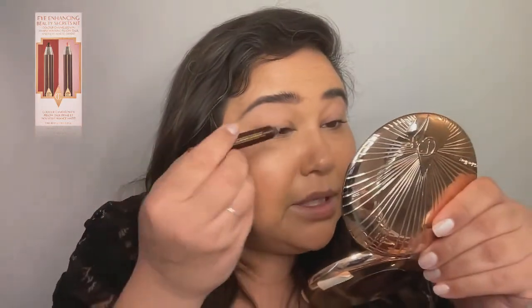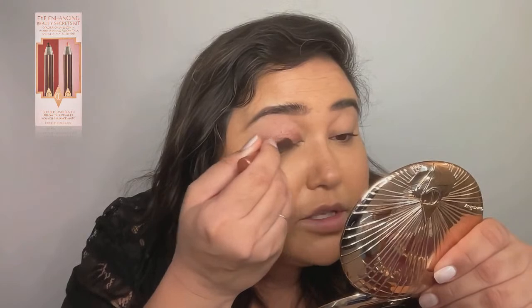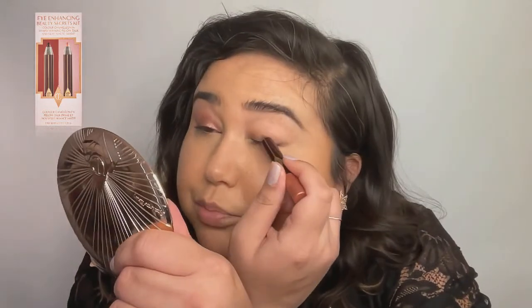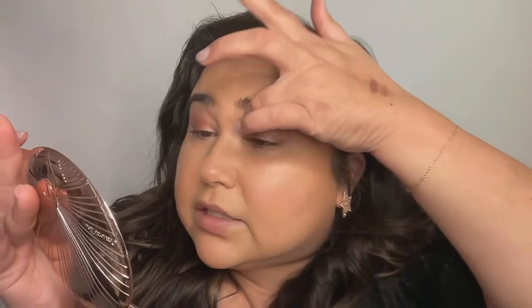So I'm going to start with the Pillow Talk Original, and I just want you to know, if you are the kind of person that has no time to get ready in the morning, all you do is just swipe this on, just like that, and then very softly with your finger, just blend the edge, and guess what? You're done. Do you see how quick that is? This is that goof-proof, sort of 5 seconds. You're at a stoplight, you just dropped the kids off, you're heading to school maybe, and you just want to pop a little something on your eye to feel alive.